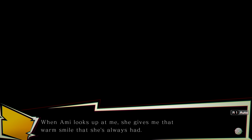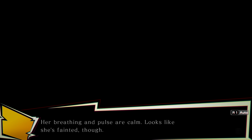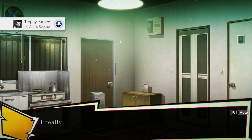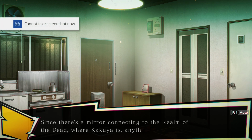Big brother. When Ami looks up at me, she gives me that warm smile that she's always had. Then she slowly closes her eyes, relief clear on her face. Her breathing and pulse are calm. Looks like she's fainted, though. I'm seriously beat. I consider letting Ami sleep on the bed while I collapse on the floor, but I really don't feel like spending the night here. Since there's a mirror connecting to the realm of the dead where Kakuya is, anything could happen.